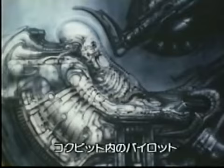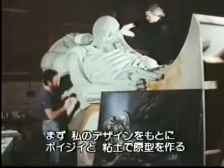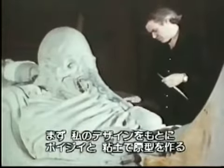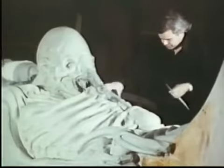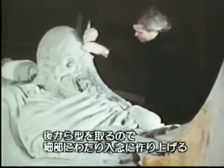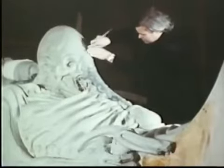The pilot in the cockpit. Using my design, P. Voisey and I sculpt the pilot in his seat out of clay. Every detail is important because it has to show up well in the final mold.